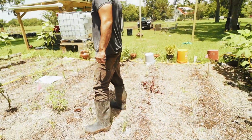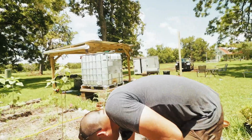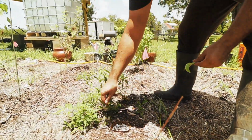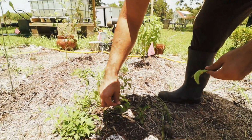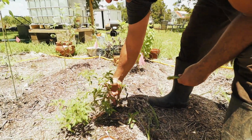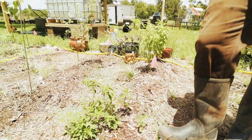On this side, we got a serrano plant over here. We got some pretty good looking serranos actually. This is my first time to pick a serrano from here actually. Serrano and another serrano. I should have put a little cage around it, and I need to straighten it out, but it's kind of leaning on the ground. I need to come back and straighten it out later.